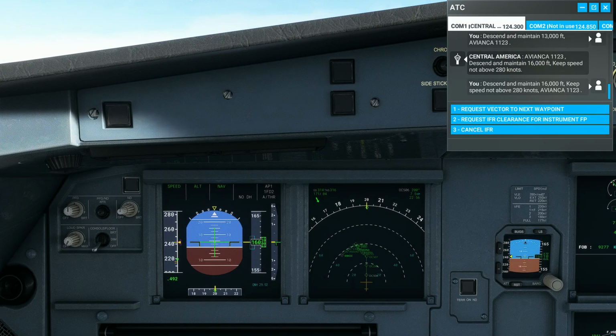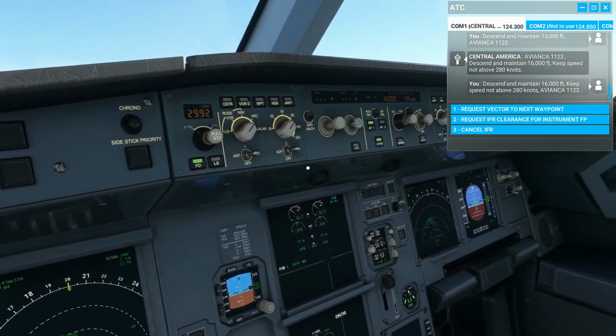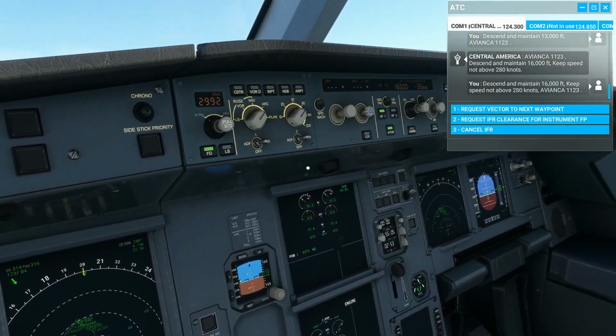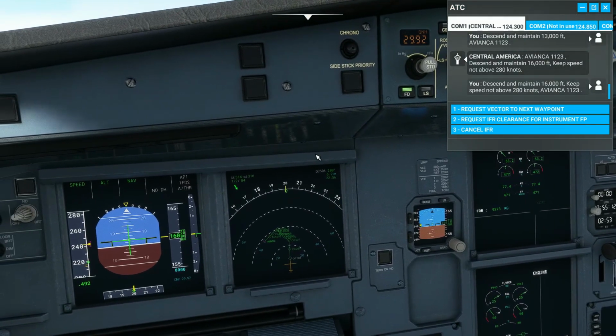Okay, we're at 16,000 feet. What do you all want us to do next? I'm going to get ready to go ahead and set it lower. I'm thinking it's going to have me go around 8,000.